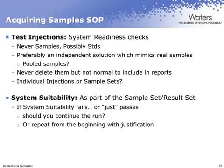And this really adds to the concern. Even the possibility of using standards needs to be considered, because if you have strict criteria around standard injections during your run, you want to be sure that you're not previewing those by using your test injections. So an independent solution is much better. In the bioanalytical world, they have come to a conclusion that a pooled sample gives them a real mimic of the samples they're going to run without any concerns about unofficial testing of samples later.